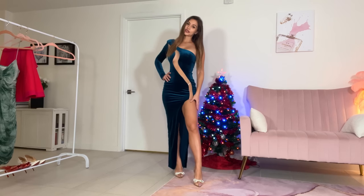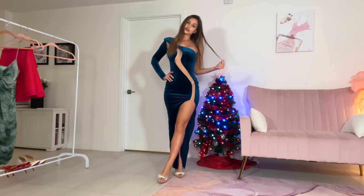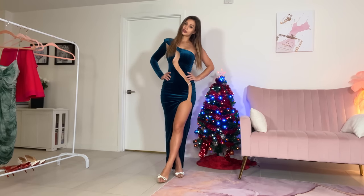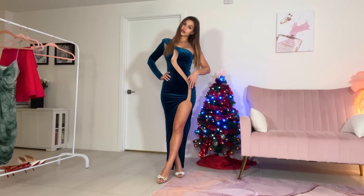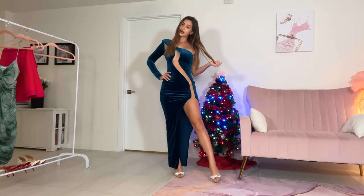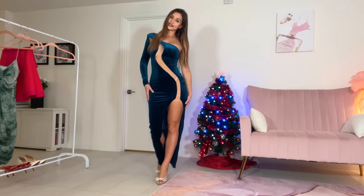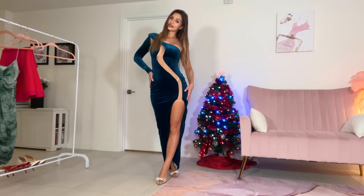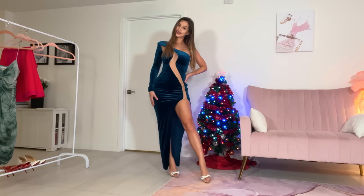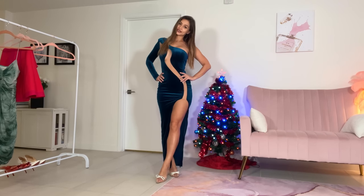This one, as you can see, is super formal, definitely a special occasion dress. This one is velvet and it is dark blue. It has a mesh detail running across the front of the dress, a high slit, very beautiful, very form-fitting, definitely very sexy, but the fact that it is long and it has one sleeve makes it kind of elegant.